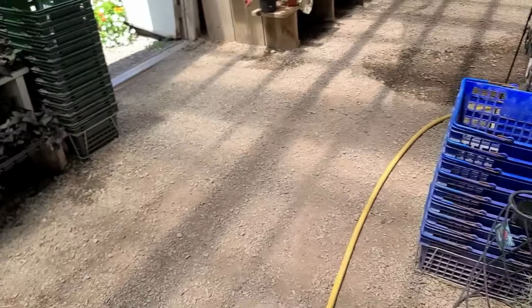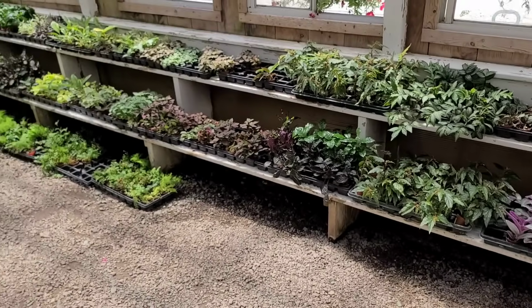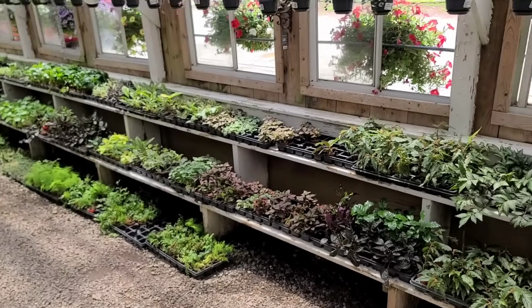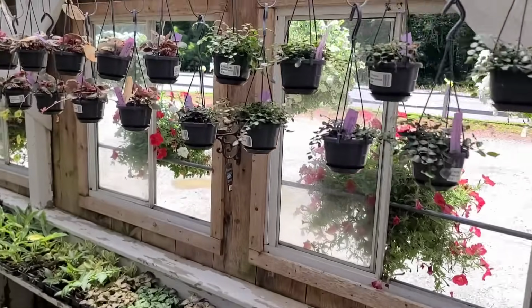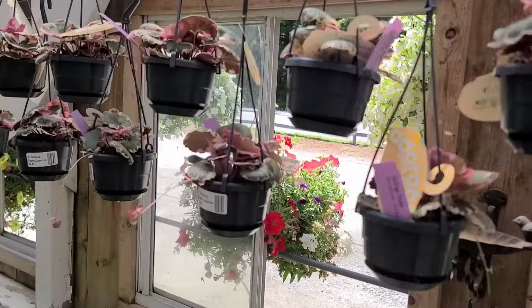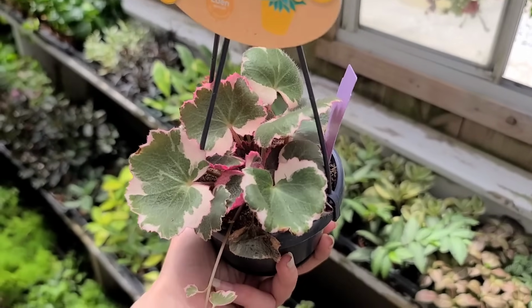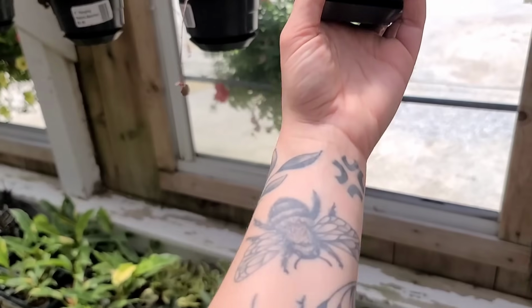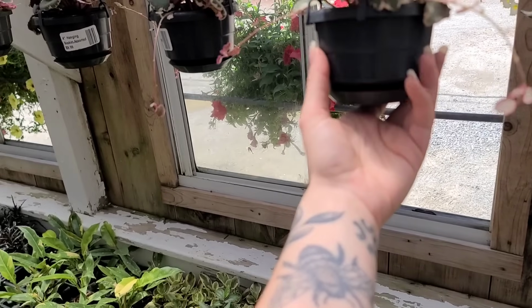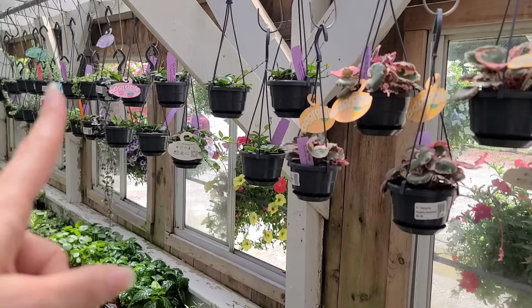Lots to choose from. And they have all their little baby terrarium plants over here. Lots of really cute little hanging baskets. They have some variegated strawberry begonia. So cute. Look at how cute that is. Love that. Who doesn't like pink? Lots of cute little baby hanging plants.